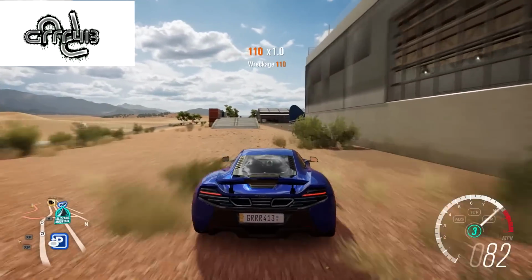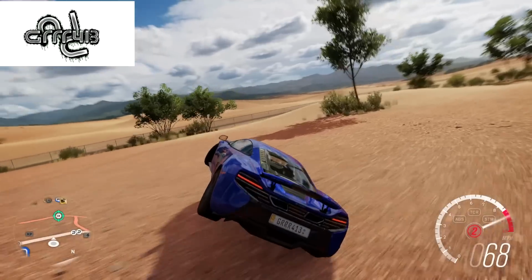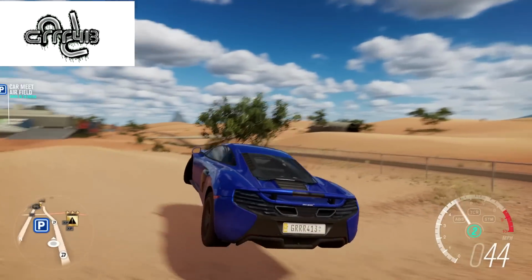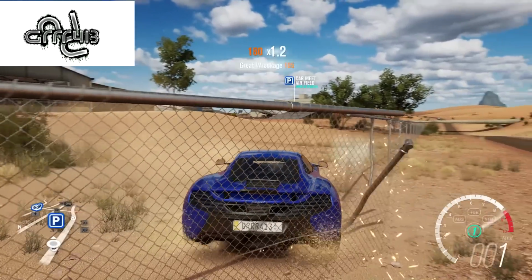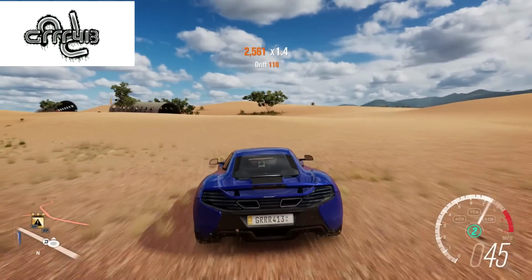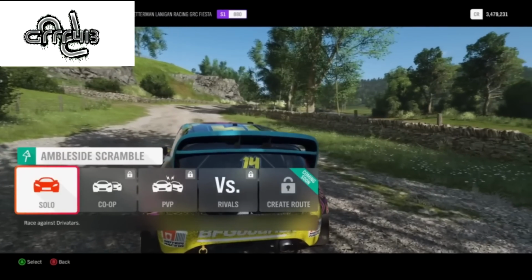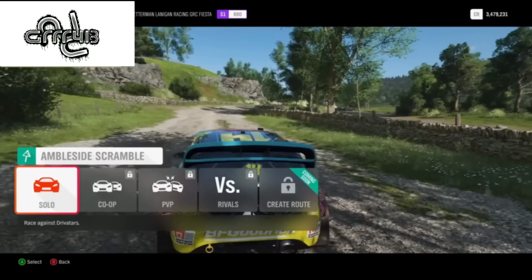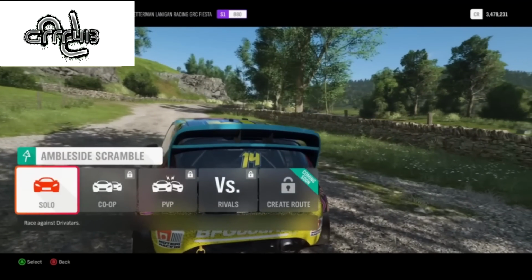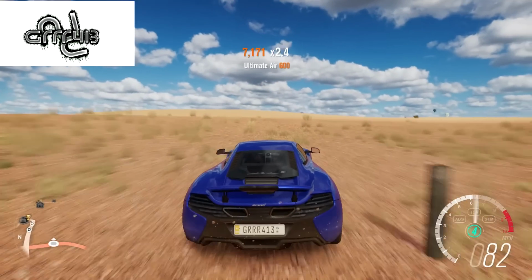I don't know, guys. So now what I want to do is go ahead and talk about the menus in Forza Horizon 4. I know, guys, I'm getting a little bit boring here, but honestly, when you start a race up, I kind of like this feature because now you're going to be able to choose between solo, co-op, PvP, and rivals directly from the race menu. Instead of having to back out and then change into a lobby if you wanted to play a co-op match.